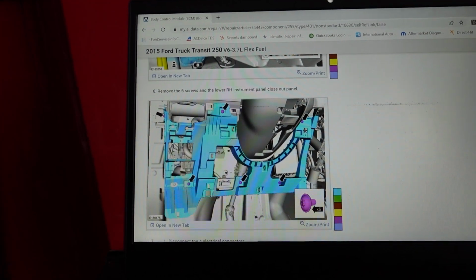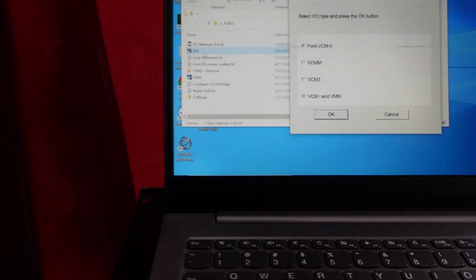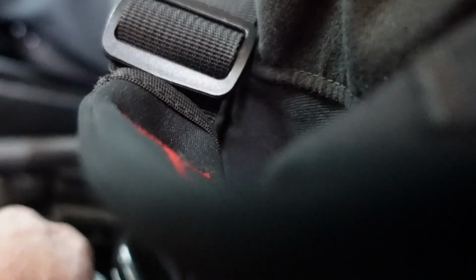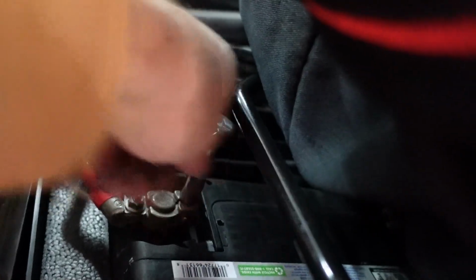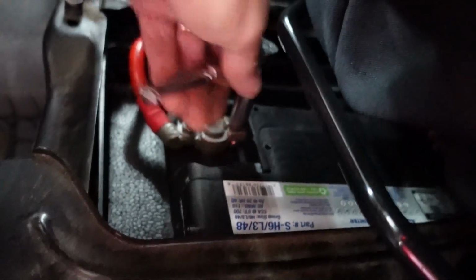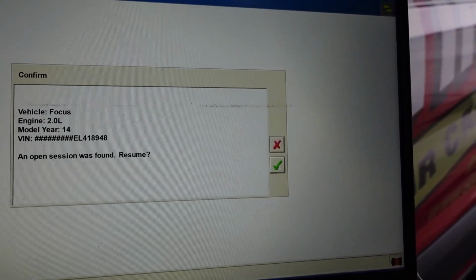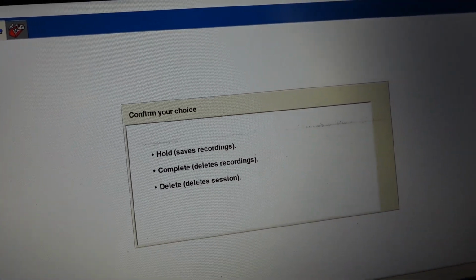All right, we're going to go ahead and start our Ford IDS, and as that's getting started, I am going to go ahead and tighten up this battery, because you know this battery here was loose. I got to make sure I don't short myself out on anything, because I got this positive undone. Okay, battery's tight. That's good. Okay, I'm going to go ahead and start a new session here, and we'll see what happens. We're running 125.04, so I'm going to delete the session.